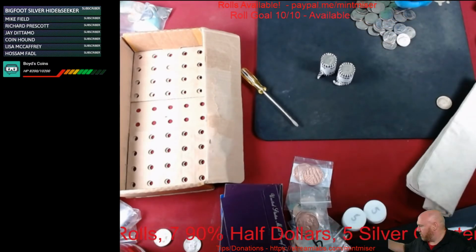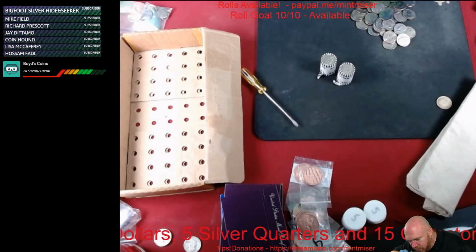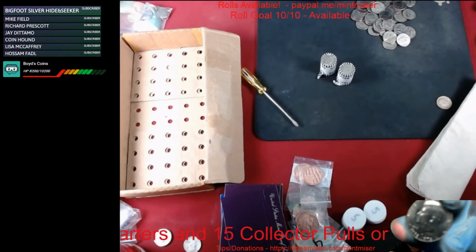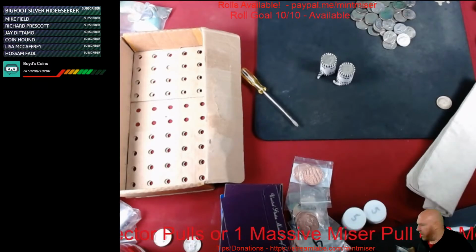I just found a decent looking bicentennial. It doesn't have many marks on it at all. It looks like it's in really good shape. This is going to be a keeper. I'll have to see if I can switch it out in my album.